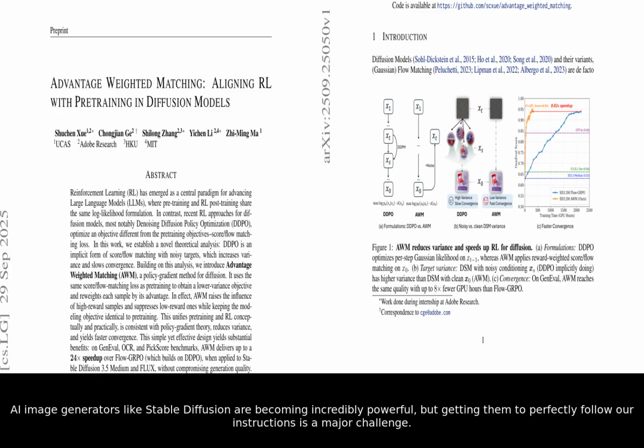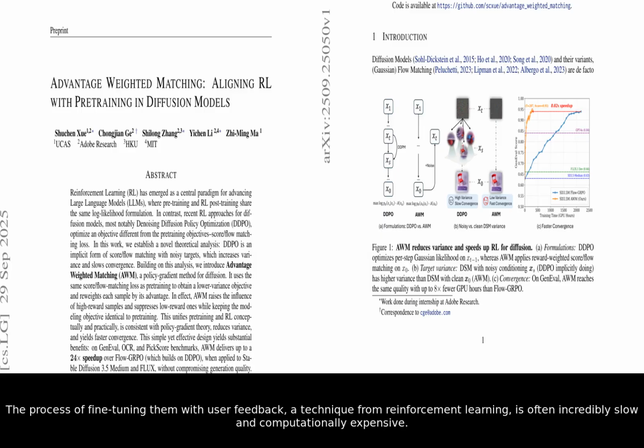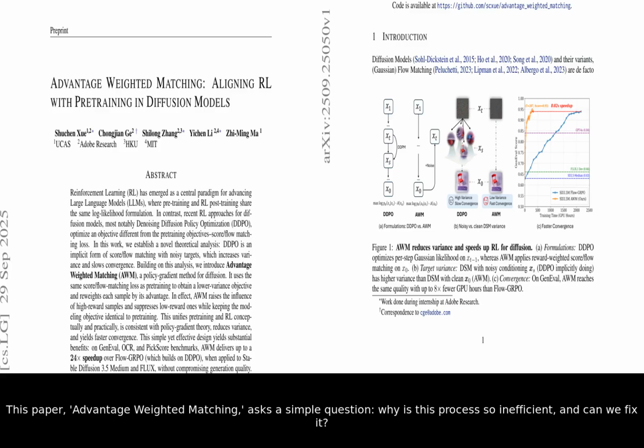AI image generators like Stable Diffusion are becoming incredibly powerful, but getting them to perfectly follow our instructions is a major challenge. The process of fine-tuning them with user feedback, a technique from reinforcement learning, is often incredibly slow and computationally expensive. This paper, Advantage-Weighted Matching, asks a simple question. Why is this process so inefficient, and can we fix it?